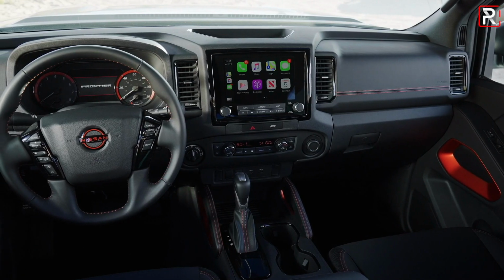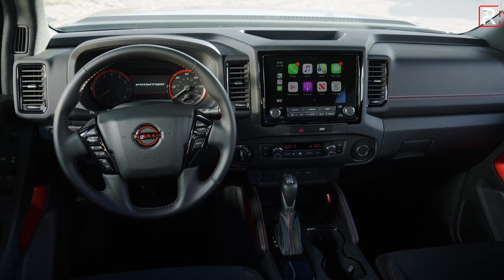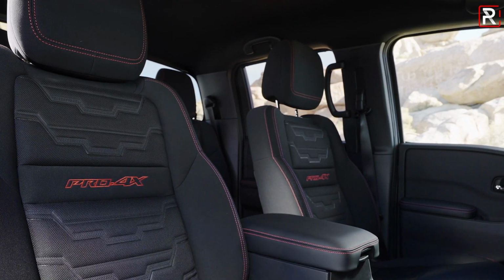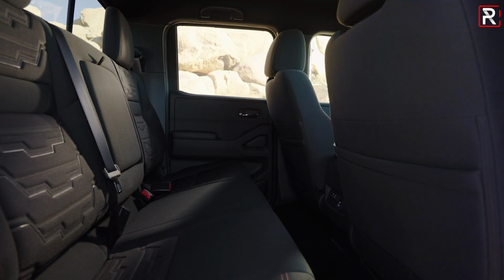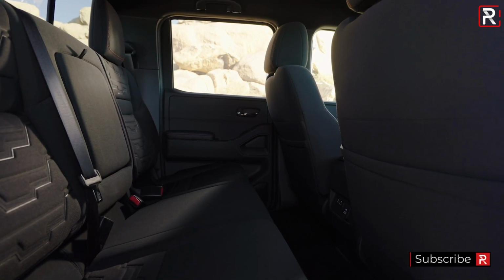In terms of the overall room, I'll have to wait until I actually get inside the truck. The previous generation, of course, felt a little bit cramped on the inside. This new one is larger by 5 inches, so I'm hoping that Nissan was able to throw in some more space, especially when you look at the backseat area. The crew cab model is obviously going to be the higher volume version, because that's what people in America like. They like to have all that extra interior space and have room for all their friends.